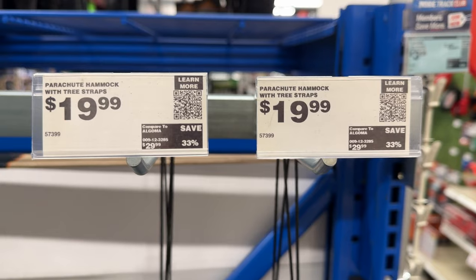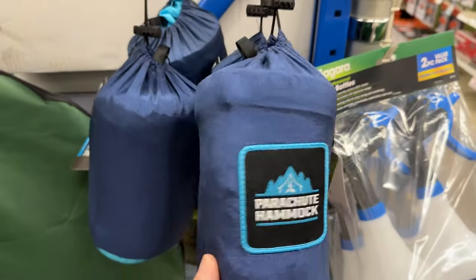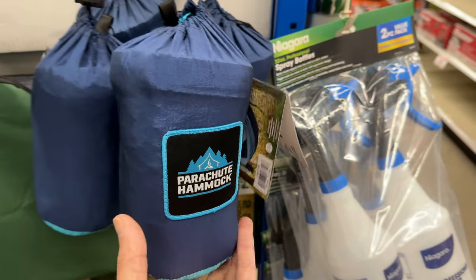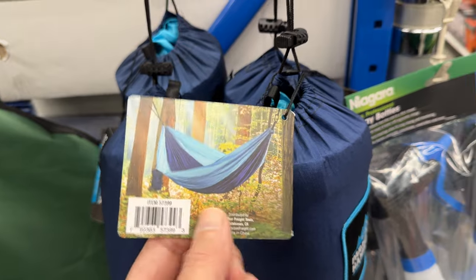Next to the table, they have this $20 parachute hammock. It comes with 9-foot tree straps and steel carabiners for easy setup and can support up to 500 pounds. Plus, it all fits in this tiny little bag.